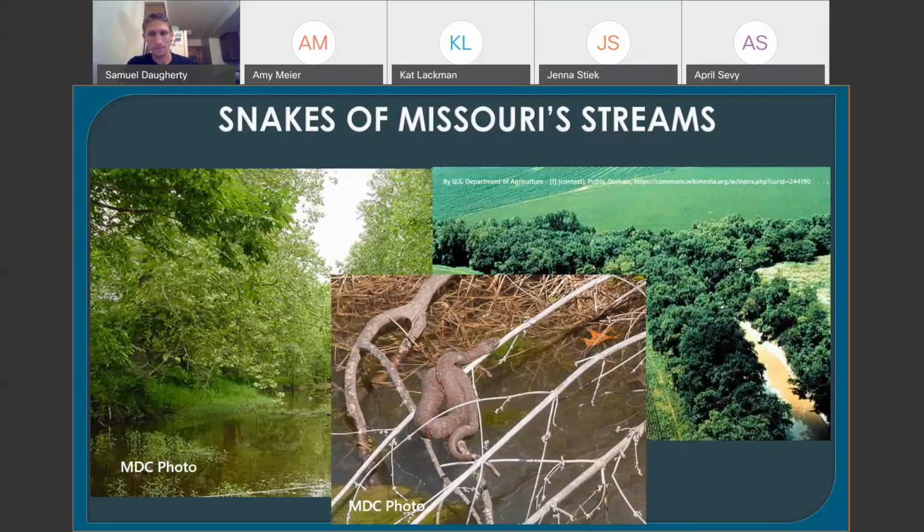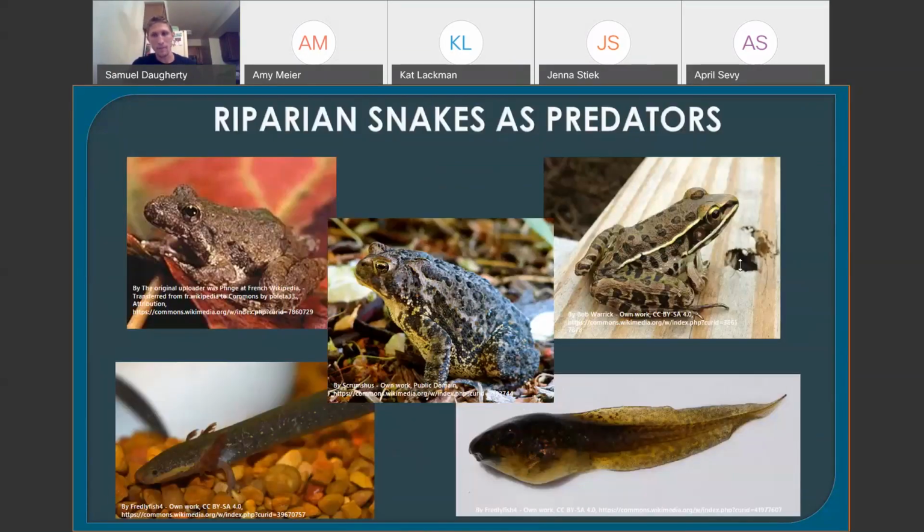But really the main thing that attracts snakes to aquatic habitats like streams is the abundance of prey. And their prey is very, very abundant in these aquatic habitats. The most important is probably amphibians. There are a lot of snakes here and around the world that actually specialize in eating amphibians, just because they are also very abundant and they're pretty easy to eat.